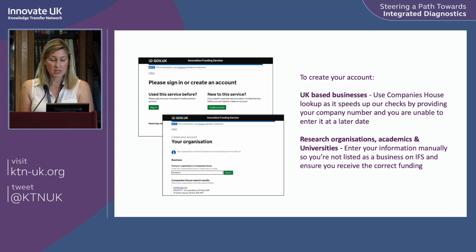So, to apply for a competition, the lead applicant needs to create an account with IFS. If you've applied before, you can just sign in as usual. You don't need a new account for every competition. You can use the Companies House lookup to search for your organisation, then you don't have to type everything in. If you're not on Companies House, you can manually enter it. We suggest that research organisations, academics, universities enter that manually, so you're not listed as a business. As mentioned earlier, though, if you are an NHS organisation undertaking privately funded work, you do need to apply as a business.